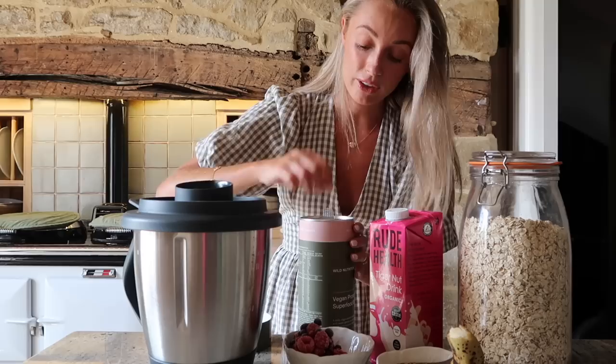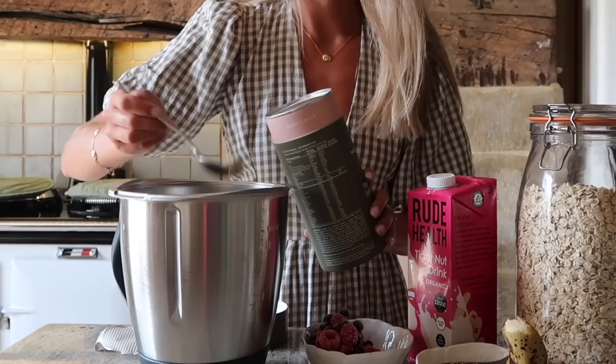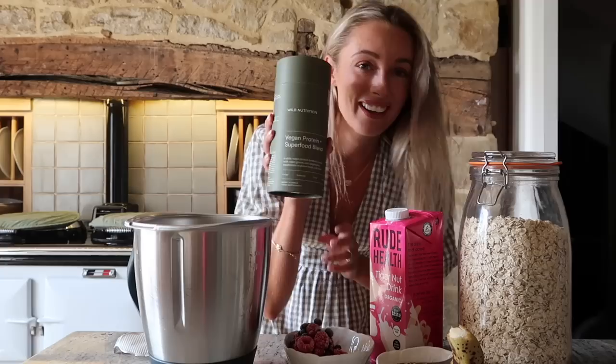So I'm gonna be adding this to my morning smoothie. 25 grams, which is around 3 tablespoons. 1, 2, 3. I'm a little bit obsessed with their branding as well. Everything that this brand does is so beautiful.